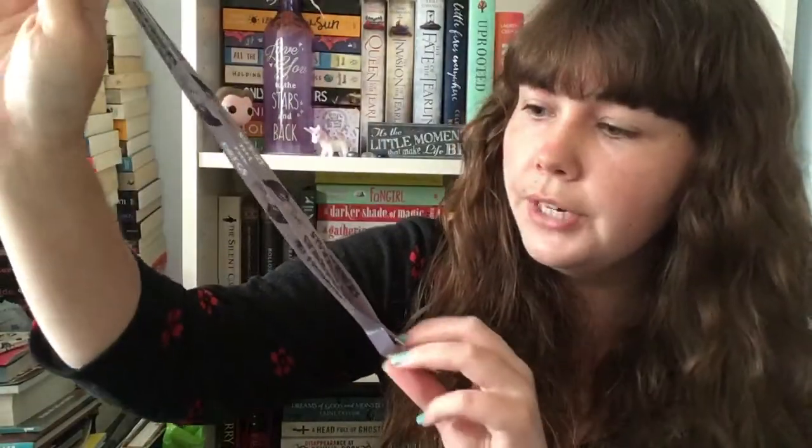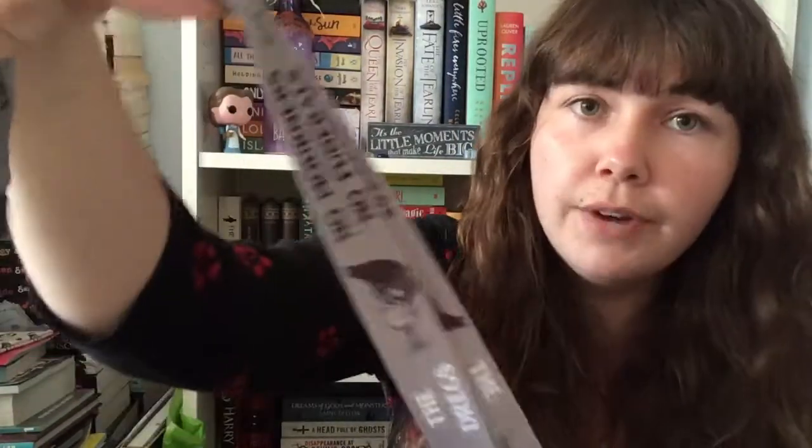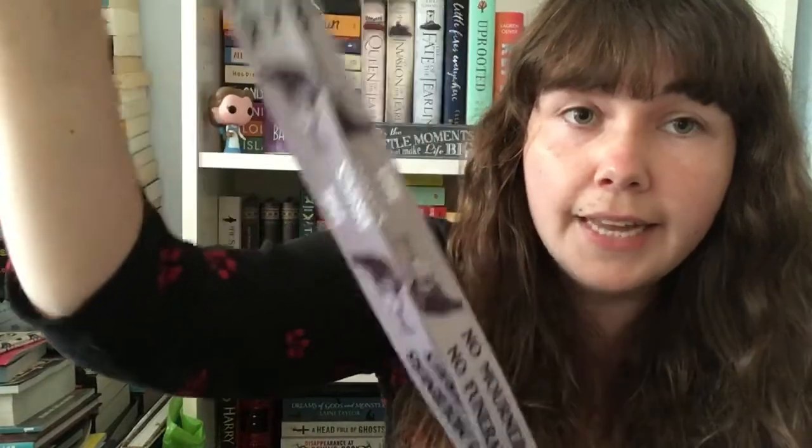Okay, so the next thing we have is this lanyard thing with Six of Crows and Cookie Kingdom stuff on it. So it's got no mourners, no funerals, and the dregs, and ravens with goblets and things like that. So yep, thank you for that.